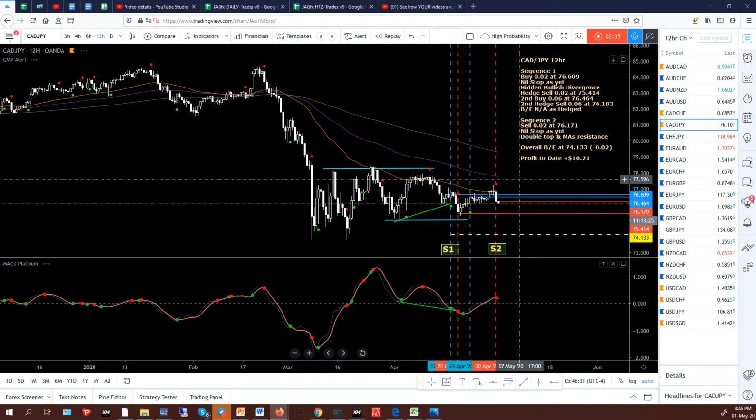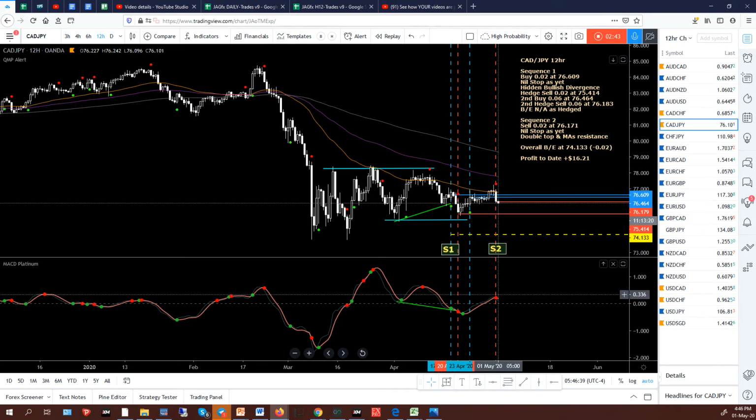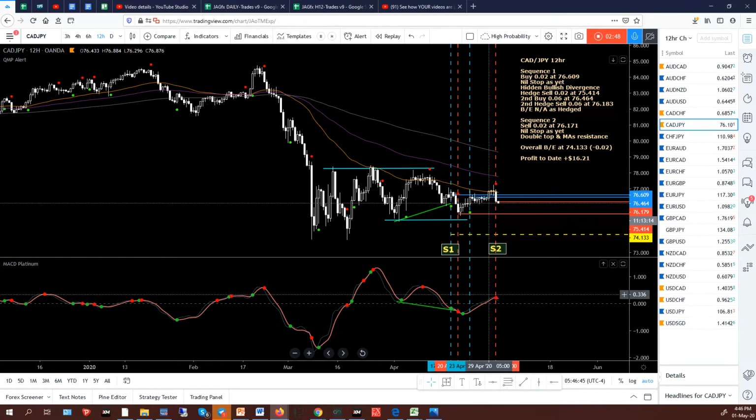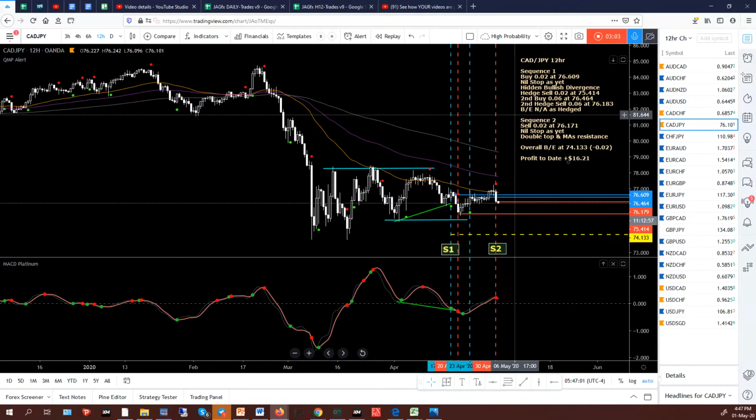What have I done here? New sell signal. There's a QMP red dot there. MACD Platinum's above the zero level. And at least this afternoon I remembered to take the new trades. So there's two trades taken on this same candle. There's a second hedge sell. Look, this initial trade here, this buy, sequence one, again, you can pause the video, so just this top part. There's an initial buy, hedge sell, second buy.